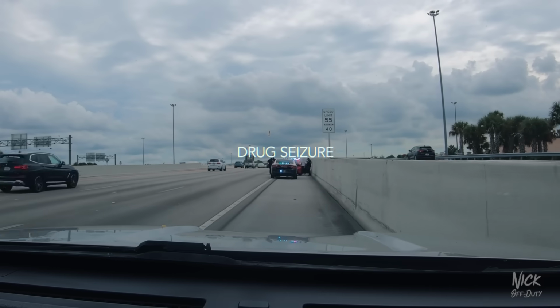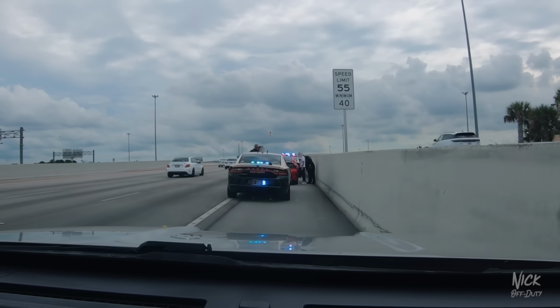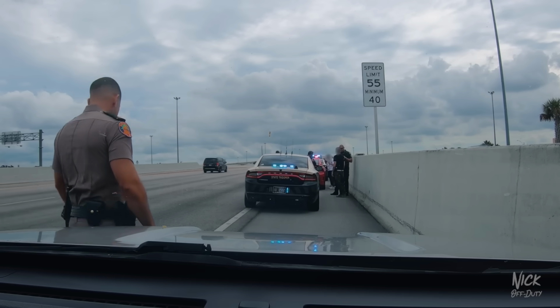So the trooper just took a traffic stop here. Looks like there might be detection of something here. So let's check it out.